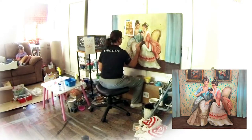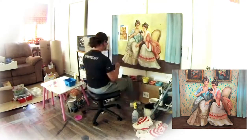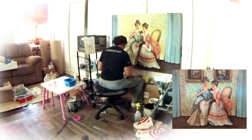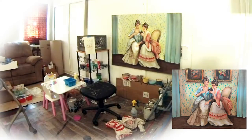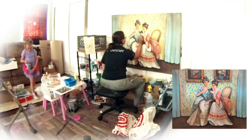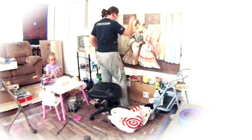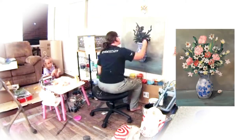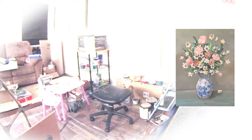And then after this painting, there's a painting of flowers that kind of blips here. That one I painted really fast, but it was for the attic scene. It was just in the attic. Oh, there's Sam working on clay with her pasta roller. And there's the flowers. Boom. That's it. And we're done.